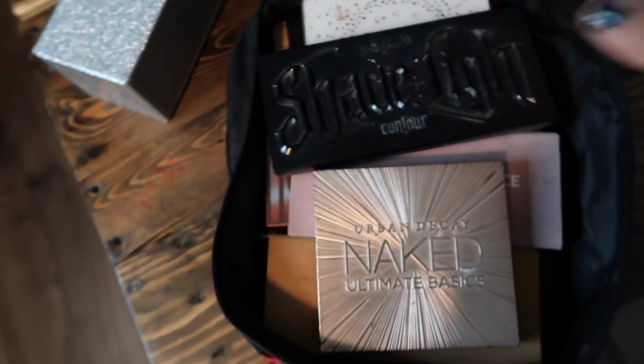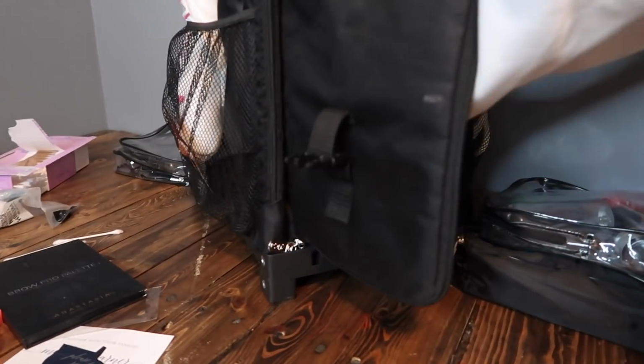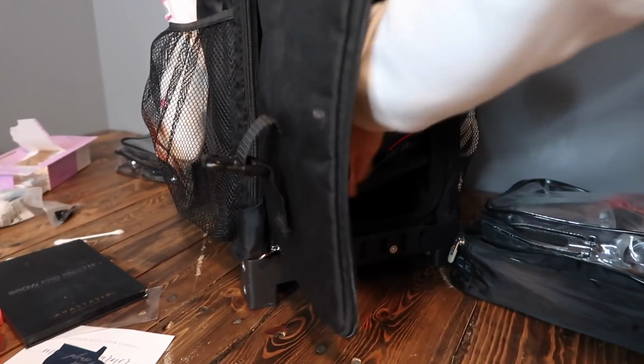So, zip that up and actually shove it in here. This is the first thing that goes in my bag. This one can be a little tricky.